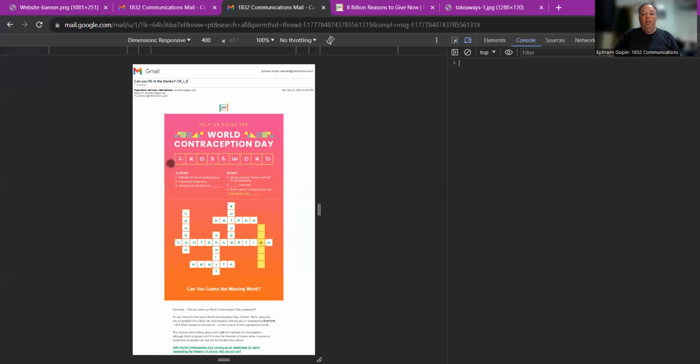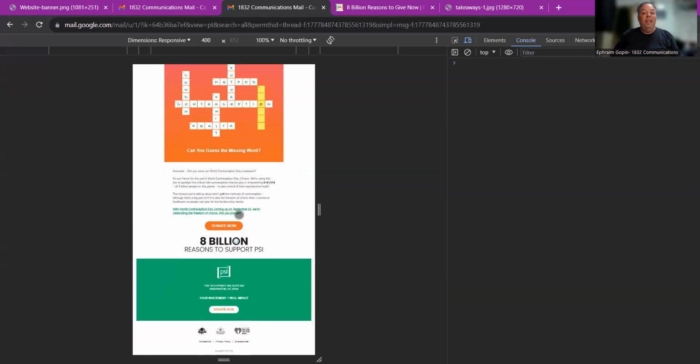The mobile version, you can see this crossword puzzle really stands out on mobile. I think it's great. And it certainly is, it's going to capture my attention, stop me from scrolling. I'm going to look at it, try and figure out that last crossword. It's just a little bit of content to read. The call to action here is bolded. It's in a different color. They're branded green. It's underlined. And then that Donate Now call to action button stands out. This is a good mobile version.